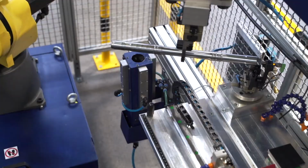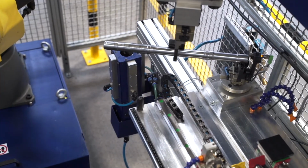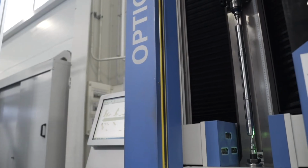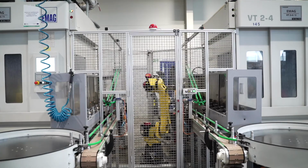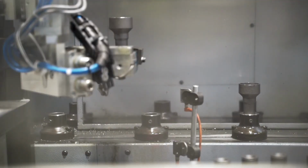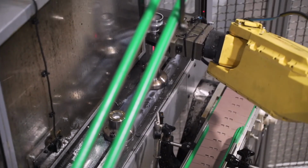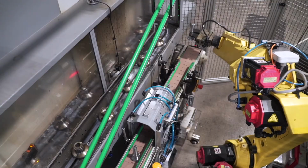Finally, measurements of details are taken. Thanks to keeping statistics, it's possible to monitor the process on an ongoing basis. There are 2 more turning centers in the hall, which, connected to one cell, are operated by robots feeding raw materials and collecting finished parts.